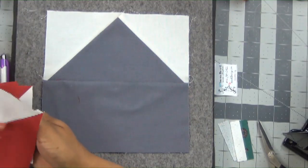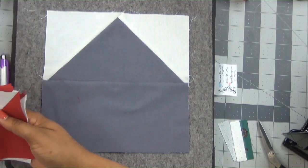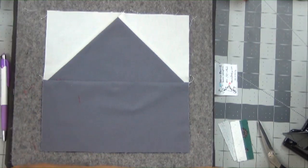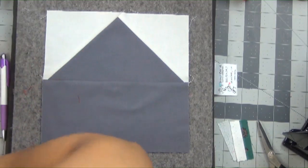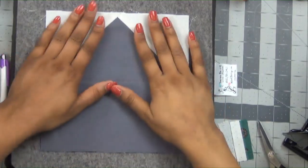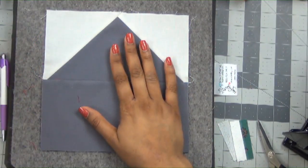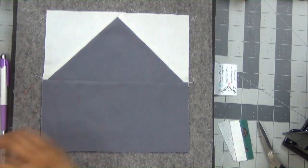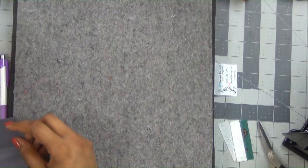Okay, so I went with flying geese here, and it's purely for aesthetics. Sometimes where you place your seams can be a little bit more or less obvious than others. Okay, so to make this unit, I use flying geese. So let's pull this aside.